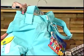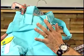This is a kid's pant. Obviously, this one retails for around $90, and you can get it for around $54, which is 40% off. That's fantastic, and you're really going to get your money's worth with it and get full longevity out of it. And there's a jacket that goes along with it, an Obermeyer jacket.